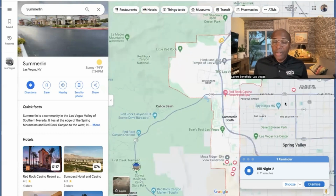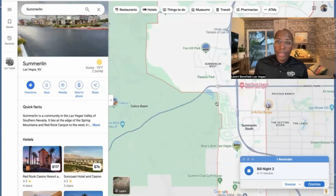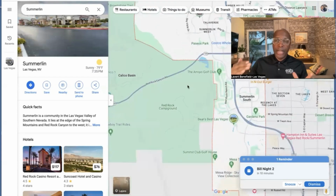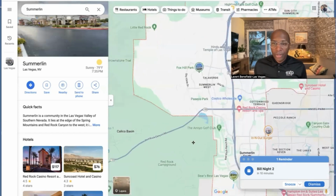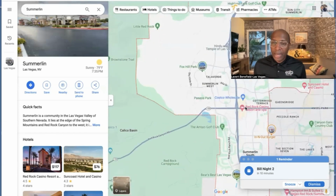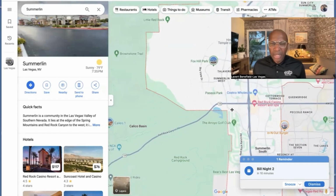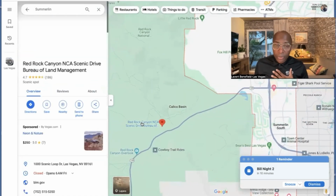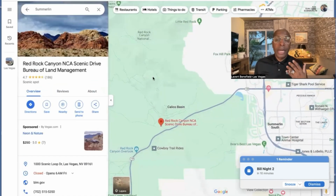When you take Charleston all the way west, you can continue driving out as far as you possibly can. You're taking Charleston all the way through, past Red Rock Casino, all the way outside of the city, and we're just maybe 10 minutes away. Red Rock Canyon is absolutely beautiful, as far as the colors that you'll see out there, the hiking, and the mountain climbing that you can do there.